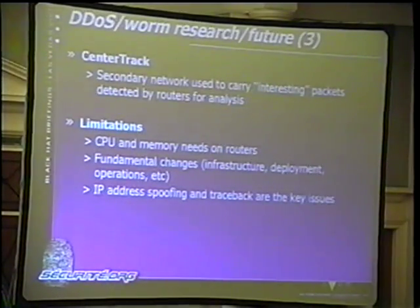Okay, center track. The idea is to develop a parallel network that will carry interesting packets detected by the router to do a forensic analysis. So this will be used for detecting the attacks or analyzing the attacks.